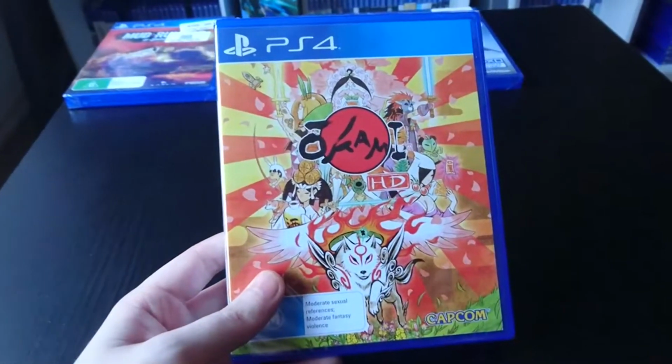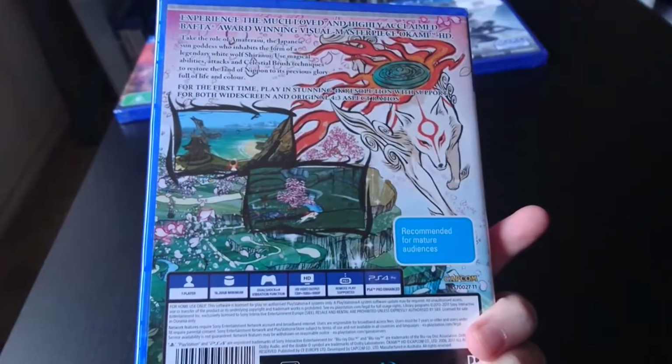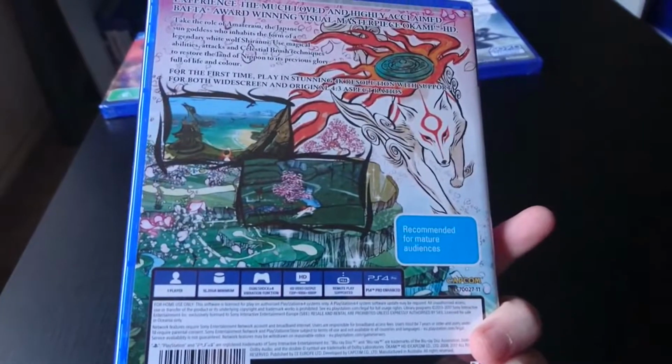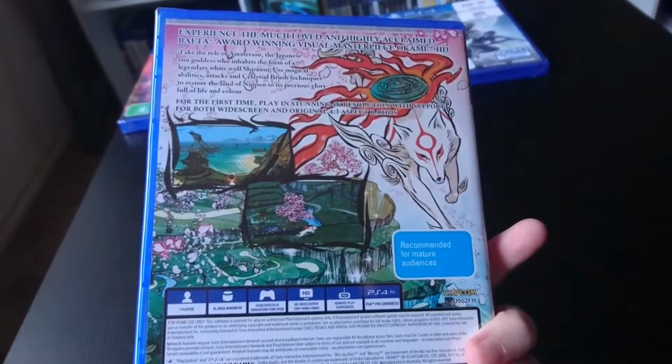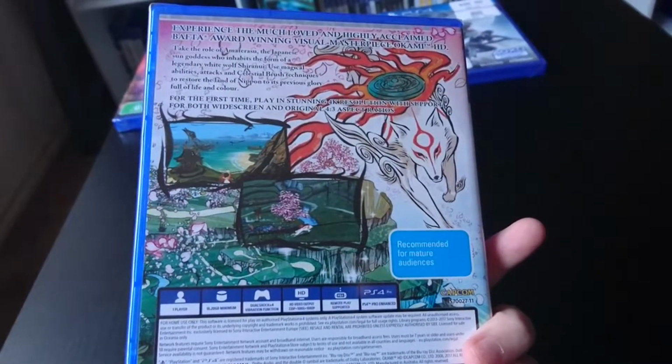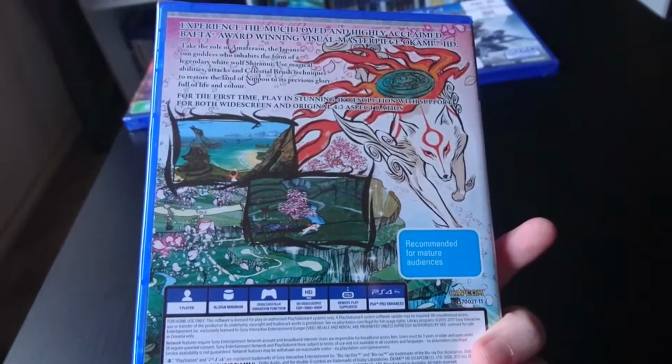Next we have Okami HD, one of my favorite games of all time. This was bought day one. It was $55 or something like that. I don't remember because I actually didn't buy it day one. It was bought for me day one. But it's one of my favorite games of all time.